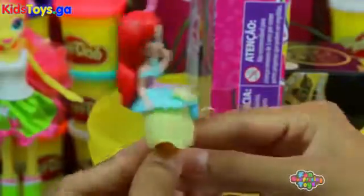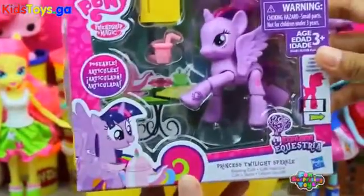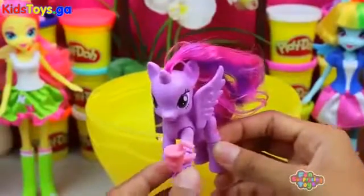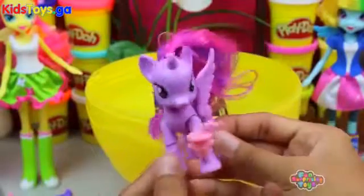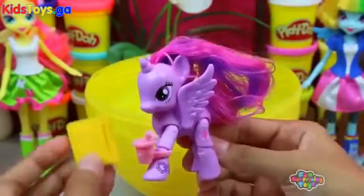She's awesome. Guys, we have another awesome surprise! We have Princess Twilight Sparkle Explorer Equestria! Check her out! Isn't she beautiful? Check out her color! Her exploring book.